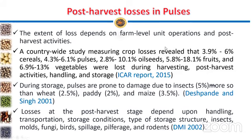So now you can understand the importance of the post-harvest system in different pulses as well as in common bean and other crops. During storage, pulses are prone to insect damage of 5%, more so than wheat at 2.5%, paddy at 2%, and maize at 3.5%. So this is the percentage of post-harvest losses. What we have to do is reduce these losses. We cannot finish them 100%, but we can reduce them to the very least.